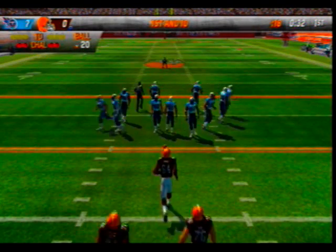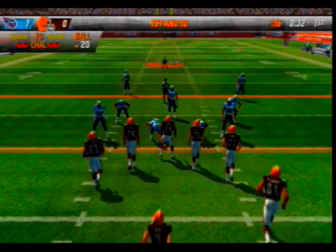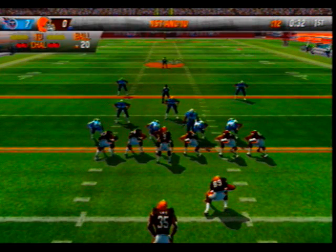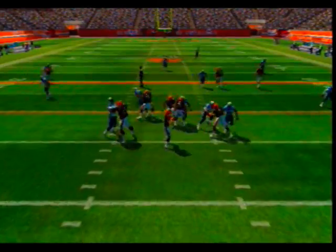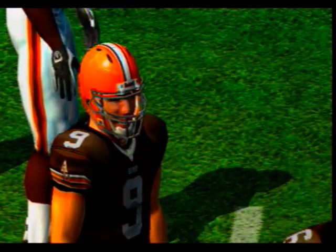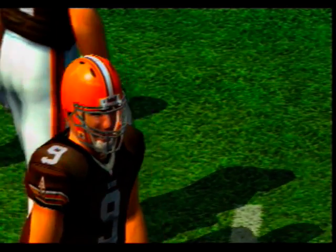Ball on their own 20. Ball on the 20-yard line. The Titans come out in a 4-3. Throws it. Drops the interception. They were in a zone defense in perfect position to make the play. They let it get away.